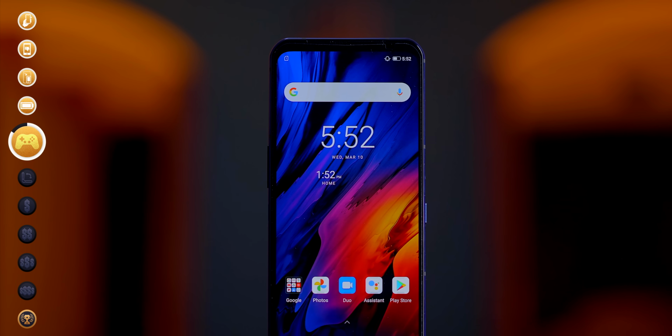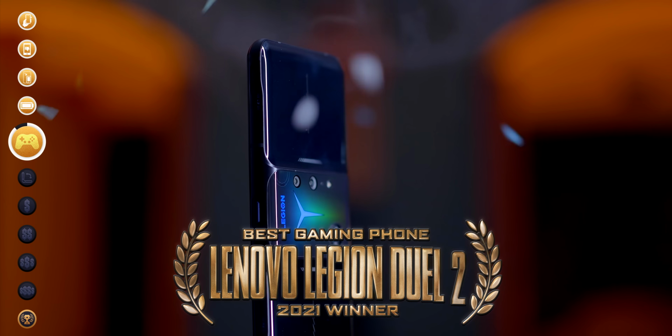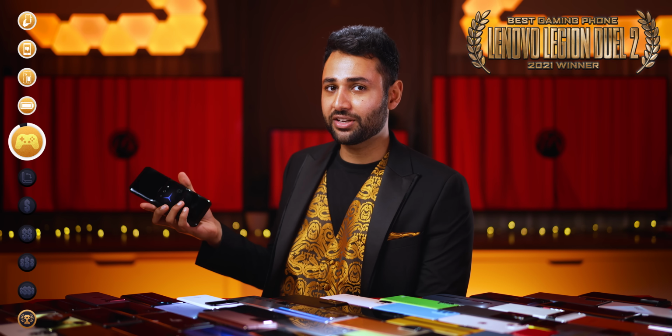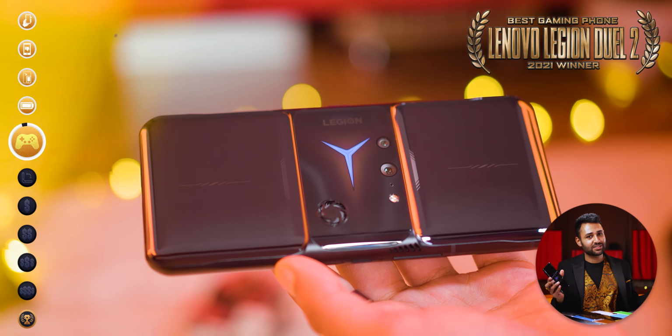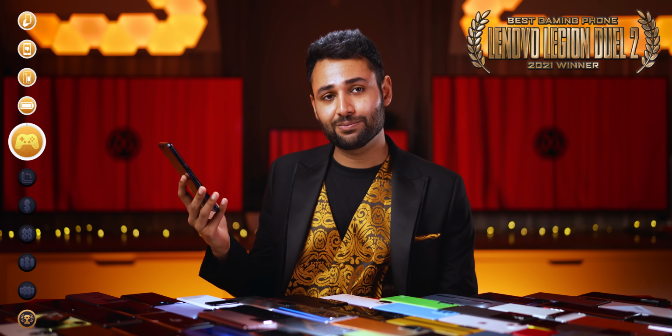But in my opinion, the best gaming phone sits somewhere in between these two, with the Lenovo Legion Duel 2. It avoids the software pitfalls of the Red Magic, it gets very close to the performance of the Asus, and it starts at $700. Kind of funky looking though.